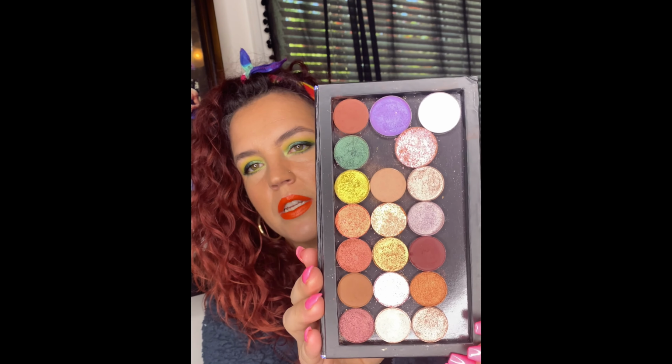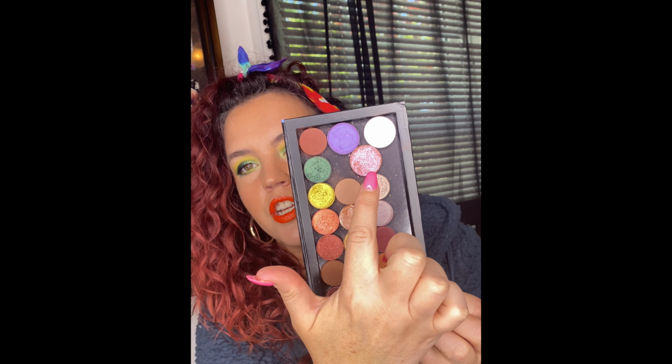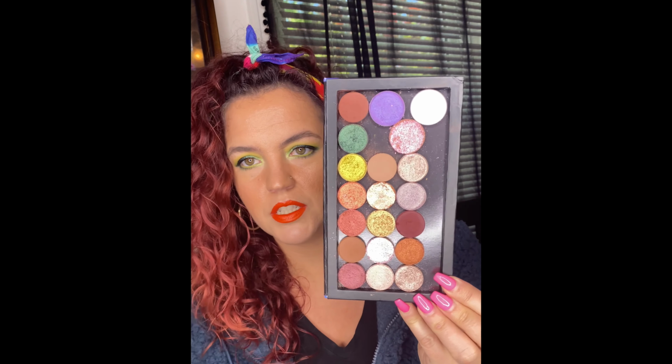I had all my singles in here. I wanted to incorporate some of these. I did use this once. I used a lot of the neutrals, of course, and I used my shades from DJ's Unique Boutique. Absolutely stunning. Absolutely stunning. Check her out.